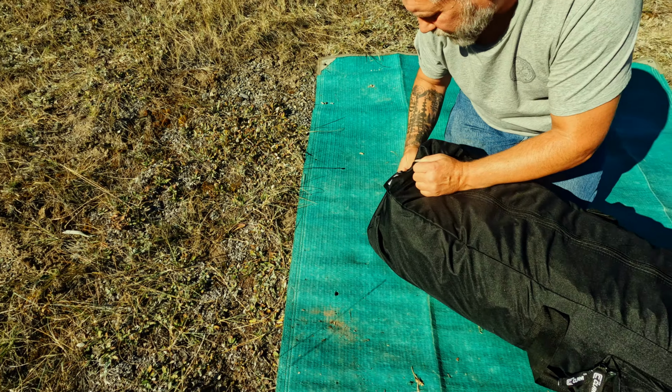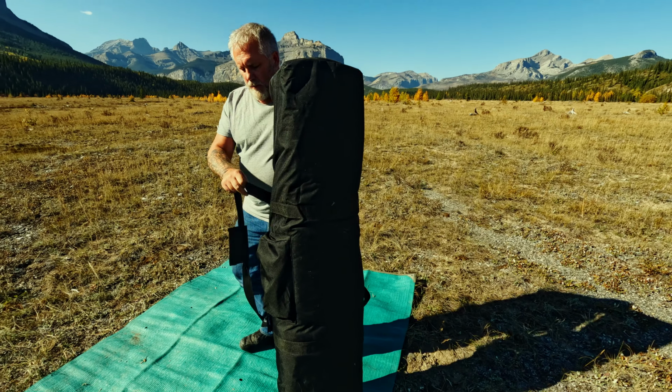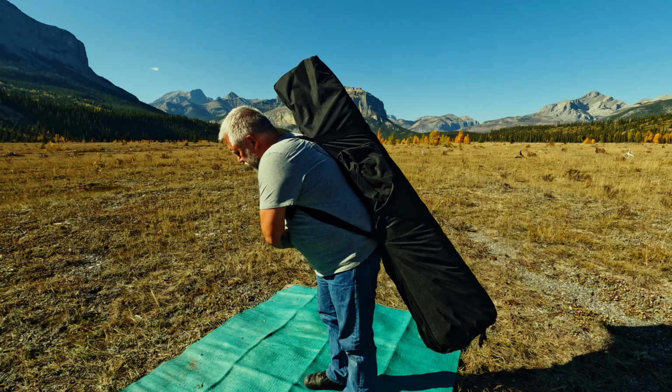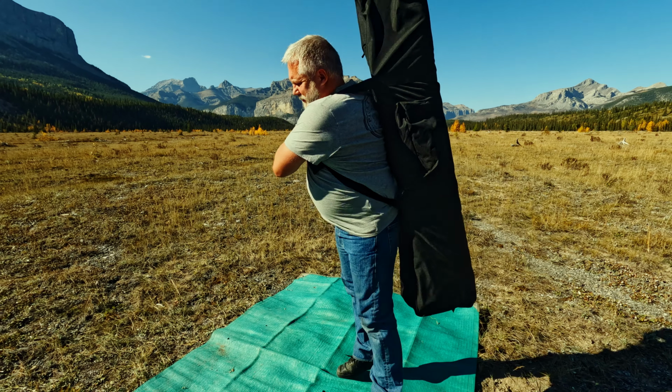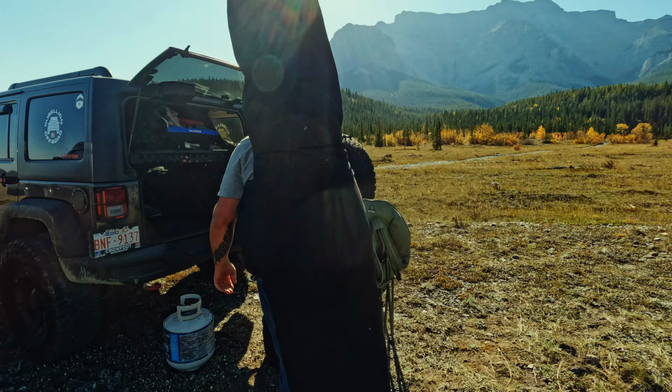Just me closing it up here. So the nice thing about this is it comes with some durable handles. And it's meant to be strapped to your back. Oh, that's kind of cool, eh? Easier for transport, right? And that's it. That's nice.